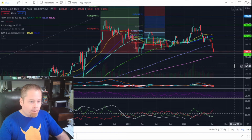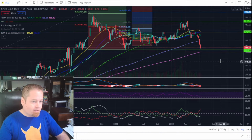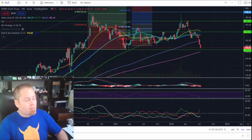We may hold support at that 157 level, which might end up being about where the 200-week settles out, but I think expecting gold to either approach that 200-week moving average or potentially hold support at 157.20 are going to be key. And if we see it drop below that 200-week moving average, then I think that's a pretty bearish signal for gold broadly. But if we can see it hold that level and bounce, then that could be a decent long-term entry point if you're looking for some gold acquisitions on a longer time horizon.